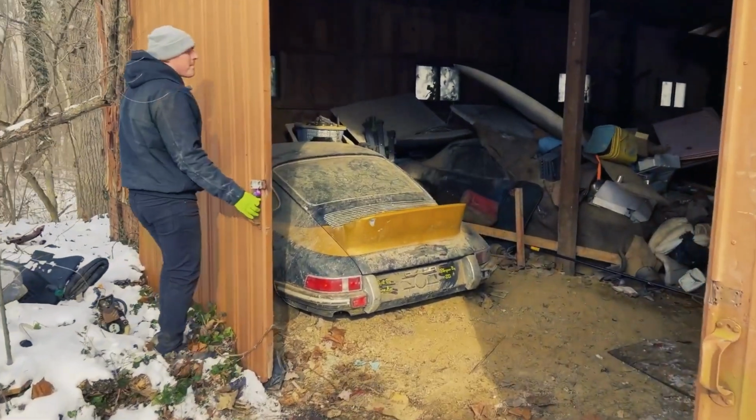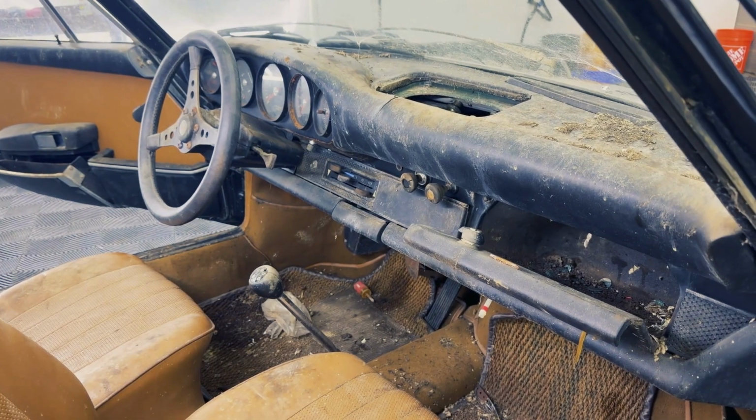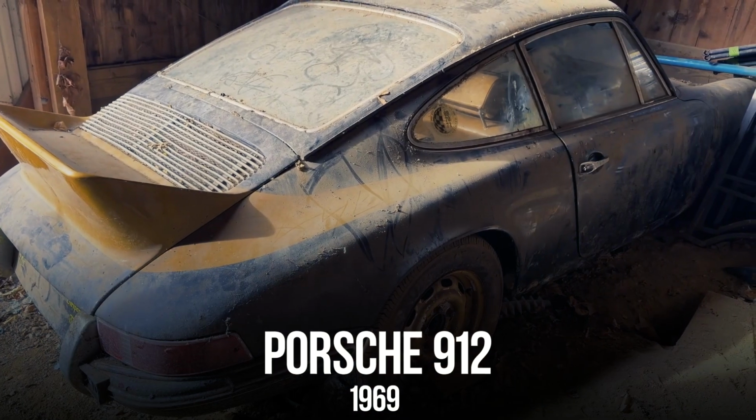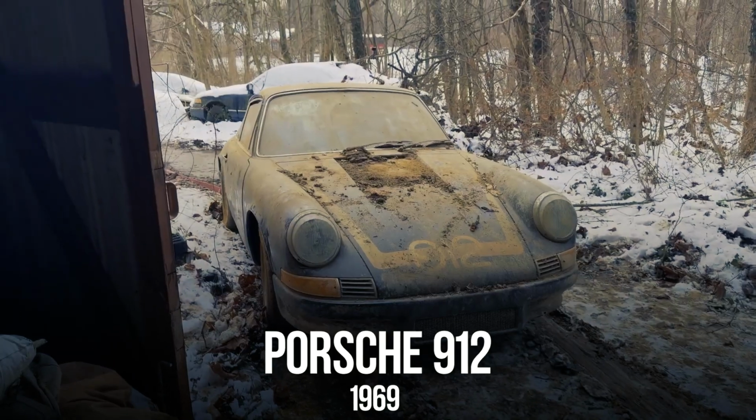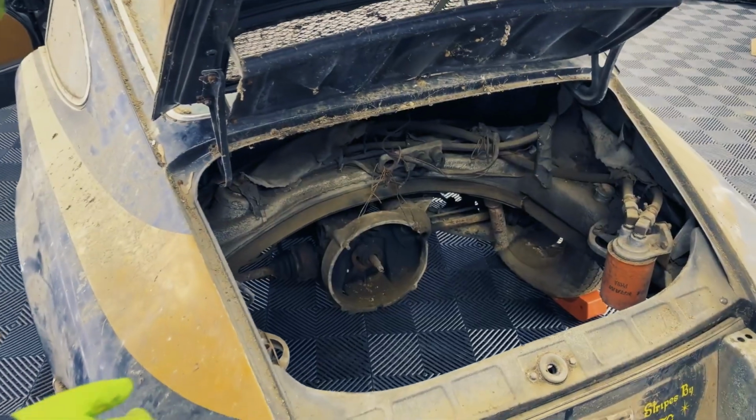The first car in this video spent nearly 30 years sitting inside a barn in Ohio. Under a thick layer of dust was a 1969 Porsche 912. At first glance it looked like a typical barn find, but one detail stood out immediately. The engine was completely missing.